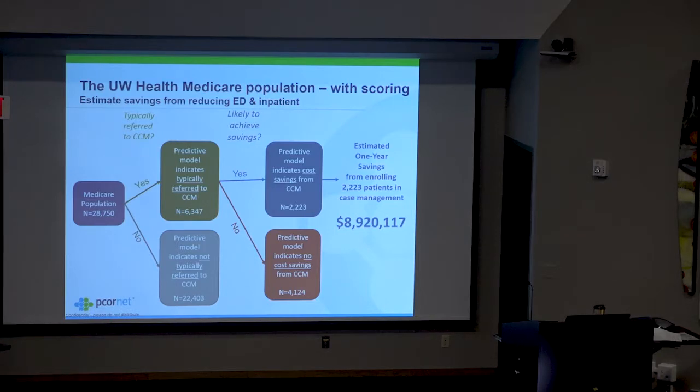Doesn't mean these patients weren't benefiting with respect to improved quality of life or other kinds of outcomes. And if we ever got some of those other outcomes into the electronic health record, then we could incorporate those into these models as well to see if people were benefiting in those outcomes. But having said that, this is the major reason case management programs are being implemented around the country, is to achieve these savings. And if you enrolled just those 2,000 patients in case management, you would save $9 million.